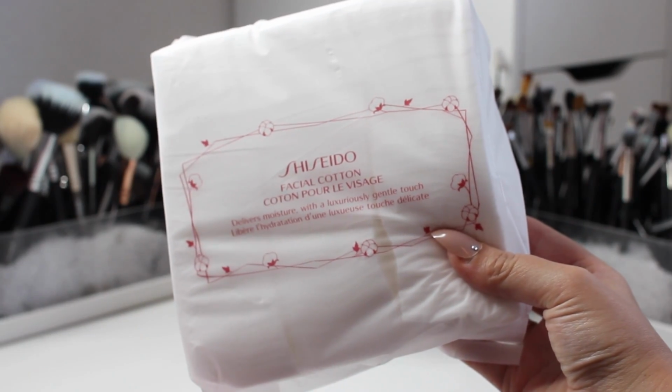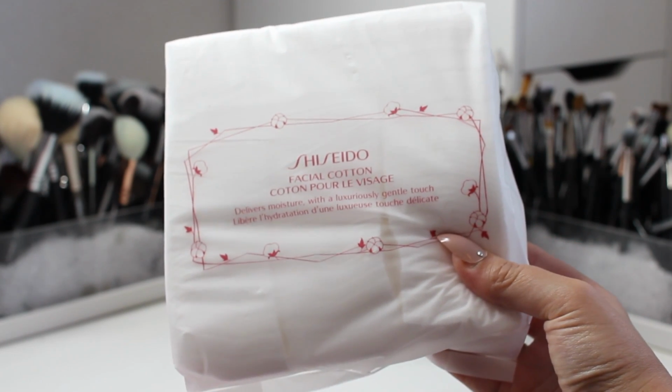I've heard a bunch of my YouTube friends talk about these Shiseido facial cottons. I've been putting it off even though I've heard about them for years. Recently I found a lot of people talking about this again, so I'm like, okay, I've heard this enough, I'm going to pick it up. I haven't tried them yet, but they're supposed to be very luxurious cotton. We'll see how it goes. I hope I don't like them because I just use regular cotton rounds from the drugstore, but we'll see how they are.